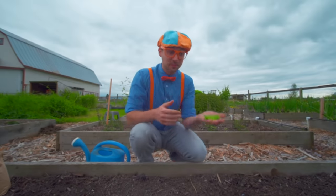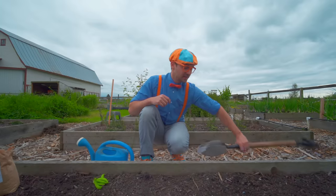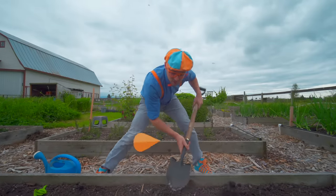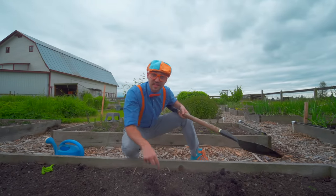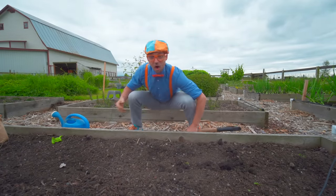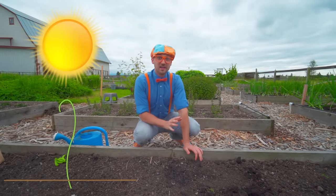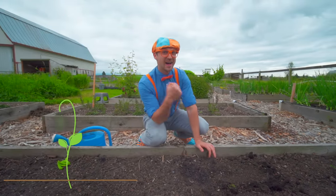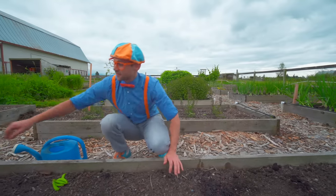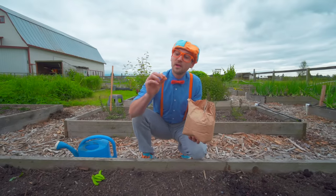I think you and I should plant some snap peas. Okay, so to plant some plants, you need a shovel where you dig a hole in a bed of soil, just like this, and put a seed right in the hole, fill up the hole, put some water on it, and then after a lot of sun and some more water and a lot of love, it'll grow into a tasty plant.